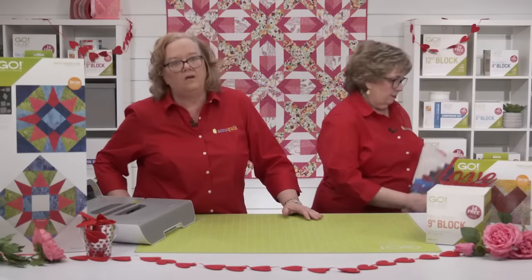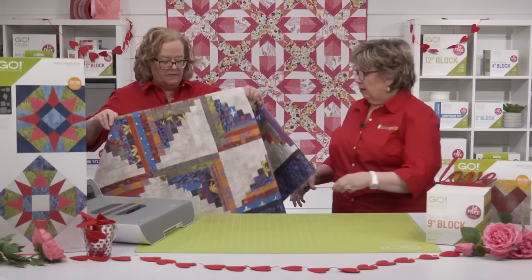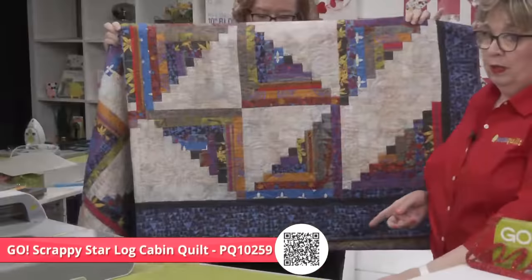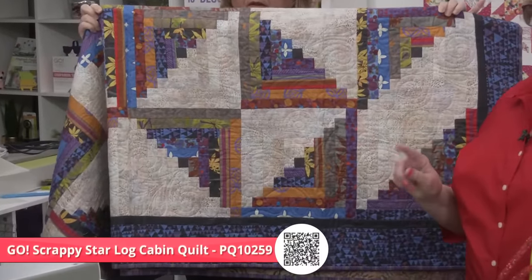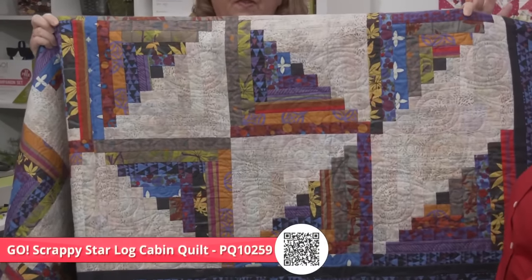Now this is a pattern that we've had for a while, but this is a new colorway that we're in love with. This is a new colorway. This is the Go Scrappy Star Log Cabin Quilt, and the pattern and the die actually were designed by Leslie Main of Leslie Quilts. Okay, so look at this, Erica. I think that this is phenomenal.